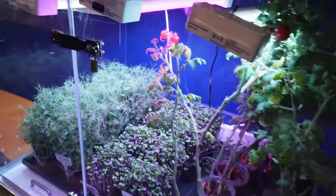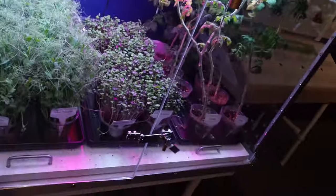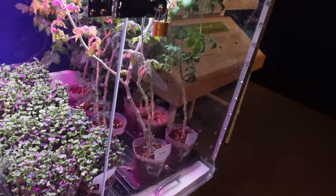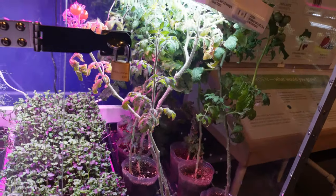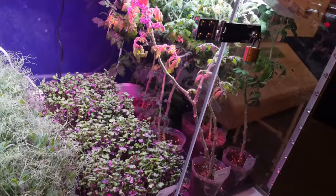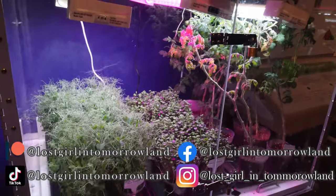Did y'all ever see that movie with Matt Damon where he grew potatoes in Mars? This is a space garden right here. This is how you grow food in space. A lot of UV light. Here you can grow other things with UV lights. I've heard that as well. Good things, children. Good things.